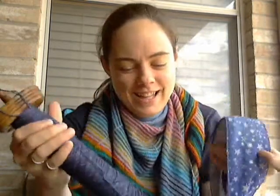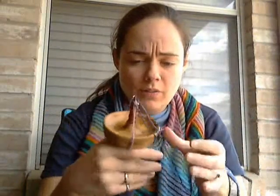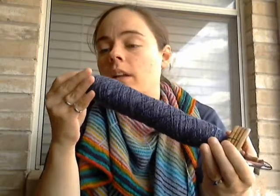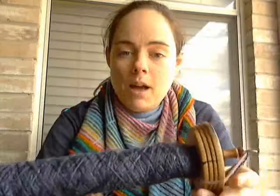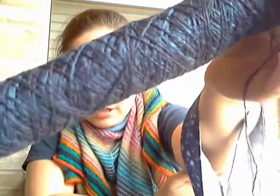I did get a lot of spinning done. I pretty much spun the entire day Thursday, which perhaps says quite a bit about what sort of yardage I'm going to get here. Basically, the rate is always the same for me spinning with a spindle. It's going to be one arm length at a time. But this is how far I am in plying the Redfish Dye Works superwash merino silk.